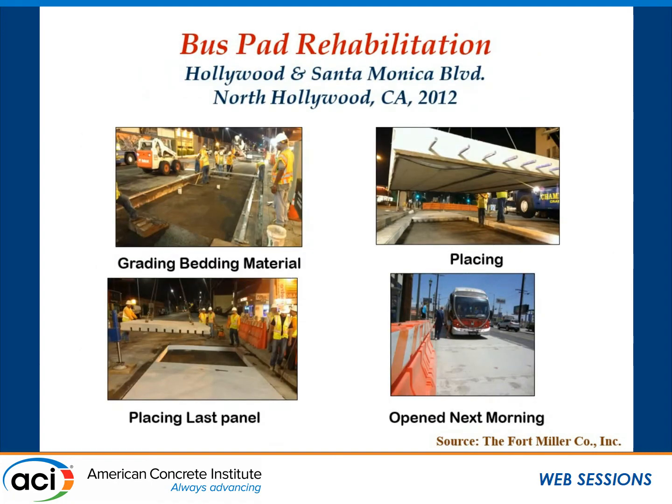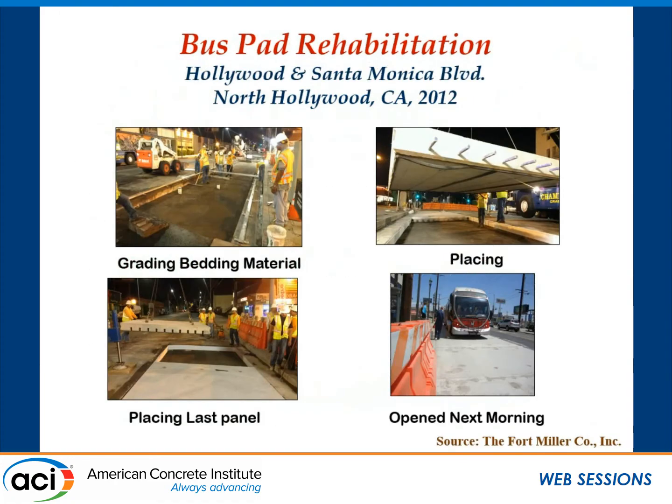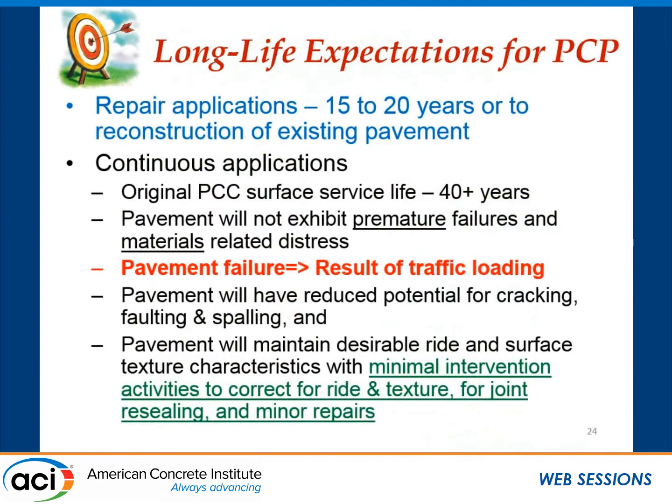Bus pads, if you have an asphalt bus pad that keeps having problems, you can go in overnight and take out 100-foot long, grade it, put in the panels, come morning, it's a new bus pad, hopefully a longer lasting bus pad. So basically what are we looking for when we use precast concrete pavements?